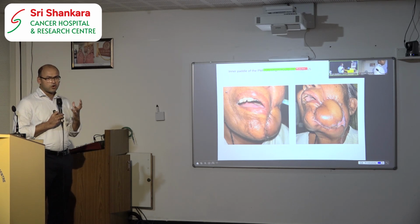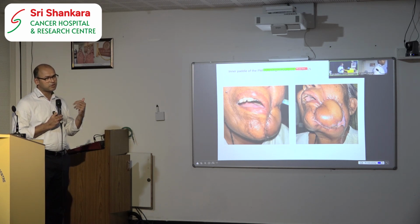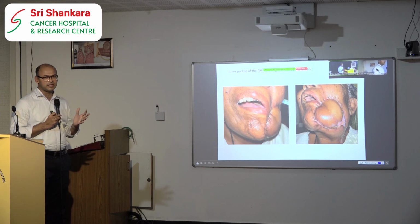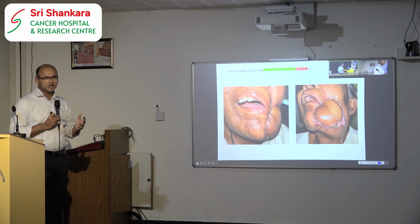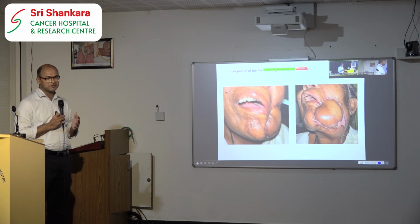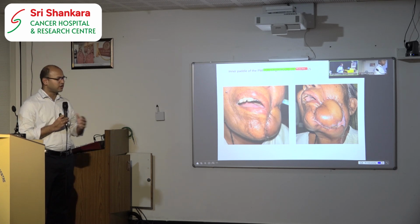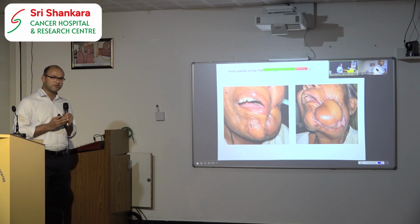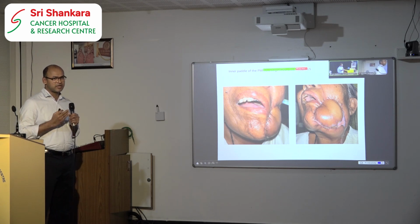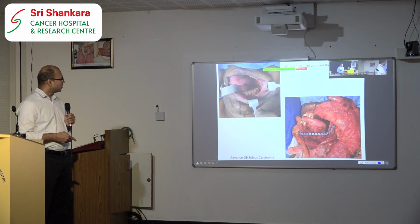So if feasible, you need to salvage the flap and put a new flap for the inner lining to achieve good outcomes. However, in this situation, we just managed to discharge her, and she's able to eat and drink now. But there is significant morbidity of trismus. So you need to be very, very careful while choosing your flap for large composite defects. It's better to choose a free flap than to try a regional flap.